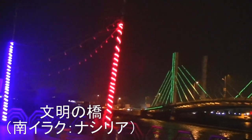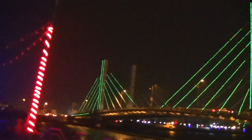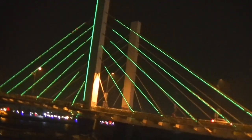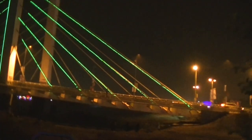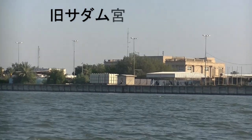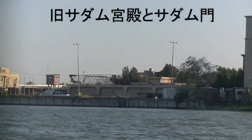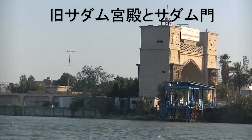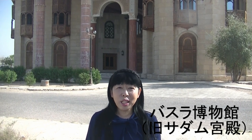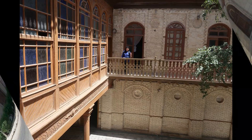This is a civilization bridge in Assyria, in Iraq, by night. This is Saddam Palace. This is Saddam Gate in Basra. Hello, this is Basra Museum, the former Saddam Hussein Palace.